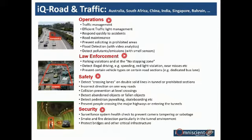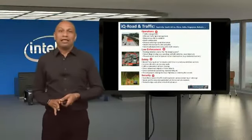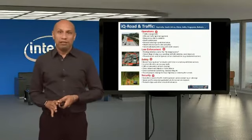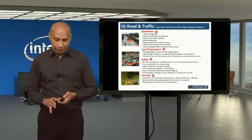In a tunnel, we can do smoke and fire detection. If a vehicle stops or is traveling in the wrong direction, we can send out an alert. If a bicycle is not supposed to use the tunnel, or a person is seen walking, all this can be detected and alerted to the control room. Again, we need to understand the objective of our intelligence system. Is it for improving efficiency, enforcing traffic regulation, or improving safety?